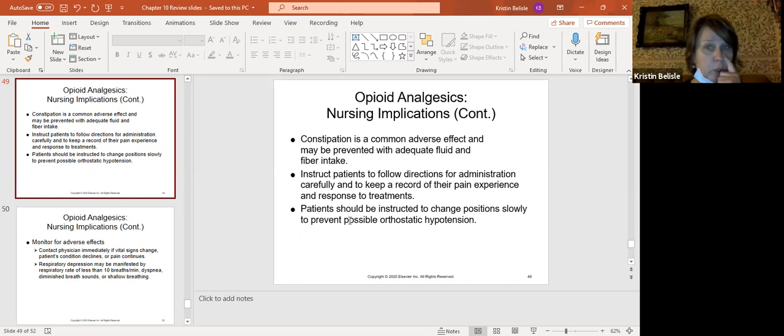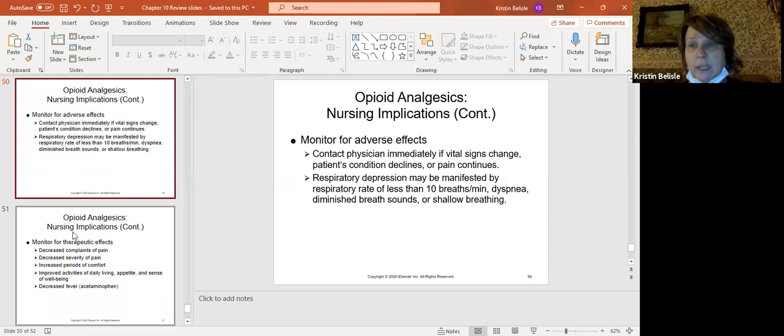Change their positions frequently. We talked about that. It's important. Move them around. If they can't get up and walk, they need to move. They need to drink. If they can't drink, they need fluids. It's important. Watch your vital signs. It will cause respiratory depression. If less than 10, it says there, you can get diminished breath sounds or shallow breathing. We need to watch that. If the patient's condition declines or pain continues, we need to call the doctor.